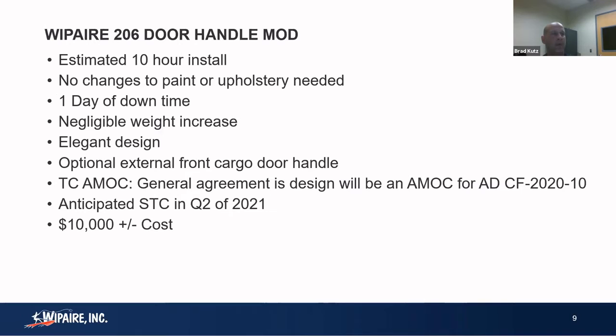And we are putting in an optional external front cargo door handle. Right around the H model, that's not the exact cut-in, but from the factory they've started adding a front door handle. I've got one slide on that after this, but we wanted to provide that option to customers so that, again, first responders have easy access to get into the aircraft and get at occupants if needed.